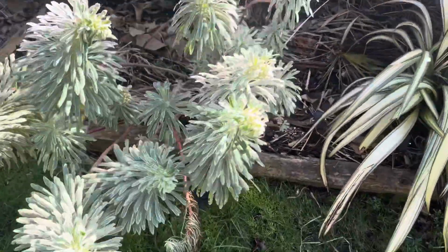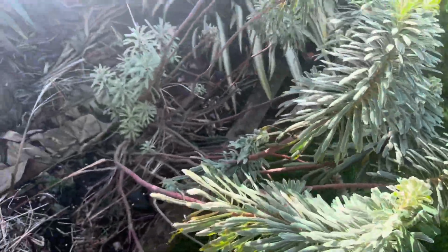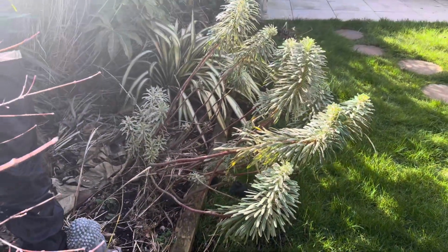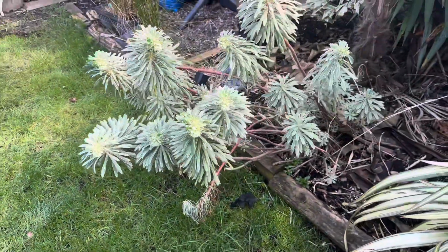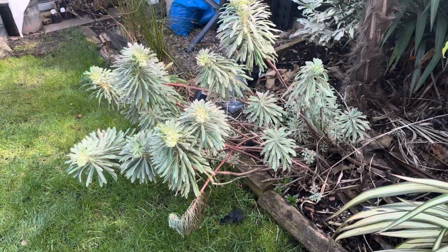And then we've also got this rather nice looking Euphorbia. The only issue is it is shooting really nice from the base, so I'm going to cut all of that back because it's overhanging massively. So when I cut the lawn, I'm getting absolutely battered by this. As with all Euphorbia, they're not good when they make contact with the skin, especially when they've been cut. So yeah, that's getting cut back.